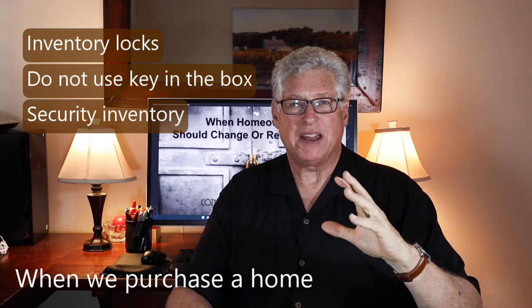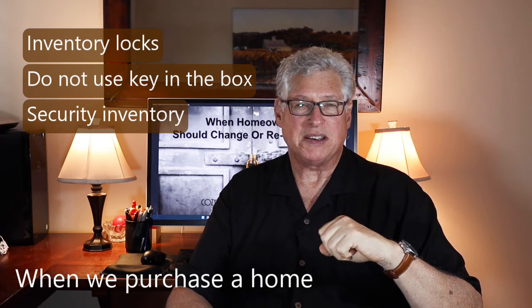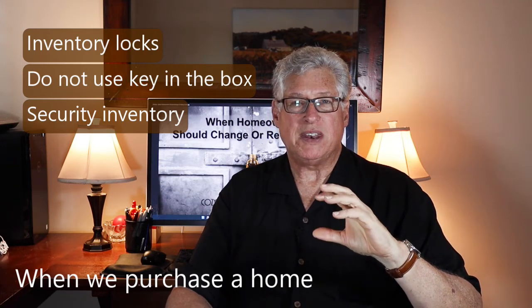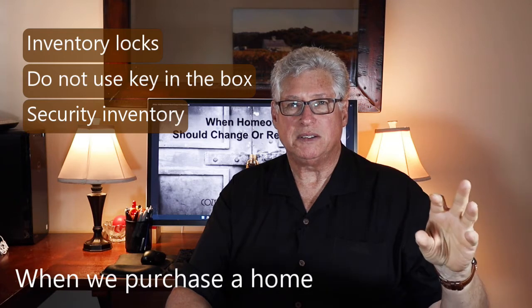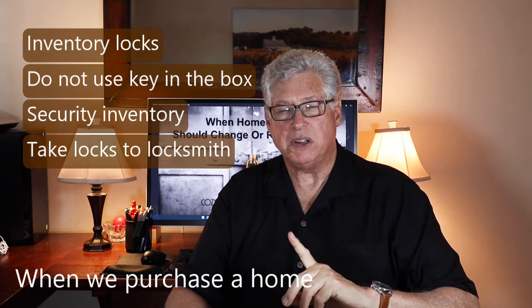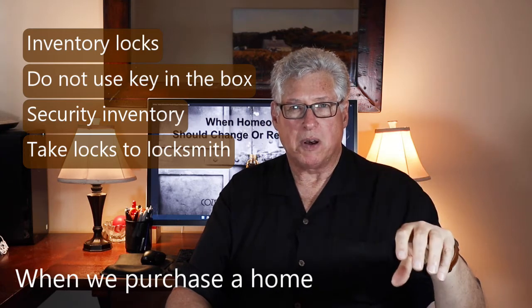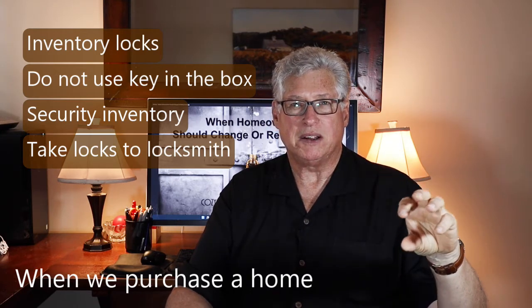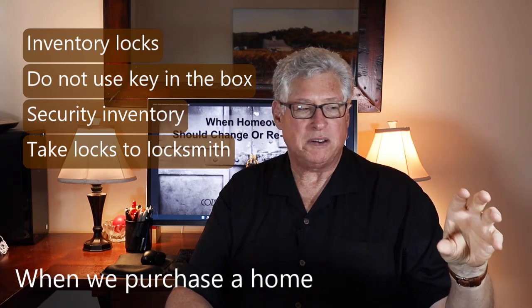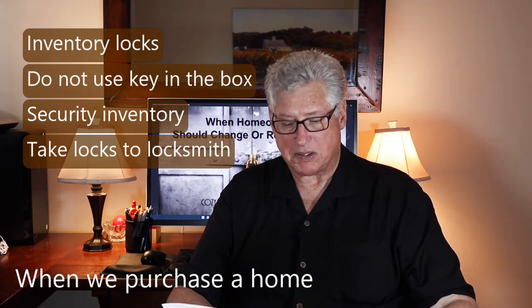If you do buy lock sets and you decide to change them out, as I discussed in the second tip about not using the keys that come with them, keep in mind that it is cheaper to take locks to the locksmith's shop rather than have the locksmith come to you. If you can leave someone at the house, take the locks, put them in a box, and drop them off at the locksmith, or lots of times they'll rekey them while you wait. Take just the lock part out, take it to the locksmith. It's a lot cheaper than having the locksmith come out.